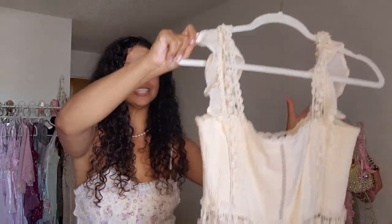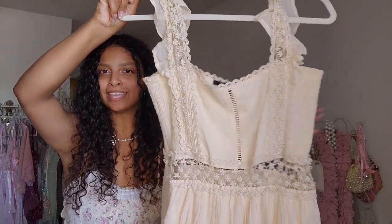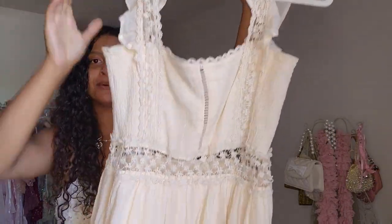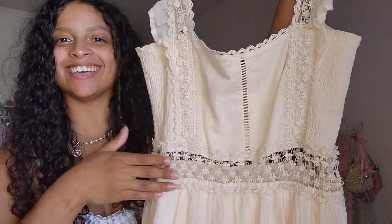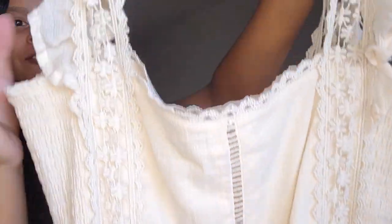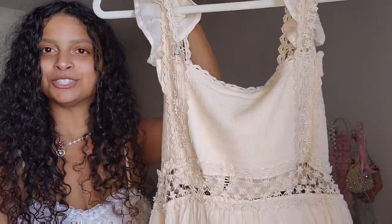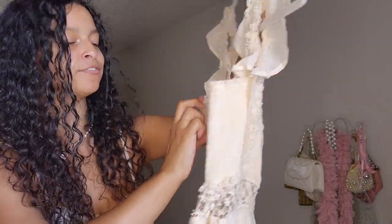I ended up picking up this cute little cottagecore-ish dress here. I think it's super adorable. It's kind of a creamy beige color, but of course, what do I love about this? Details. I love all the cute little floral pattern details right there, and then of course it's all the way on here too. And I love the ruffleness of the straps. I just think that's super adorable. I think the original brand is Forever 21.